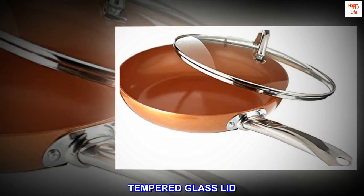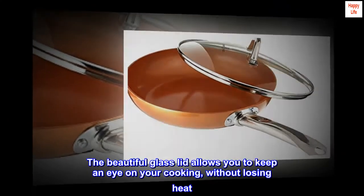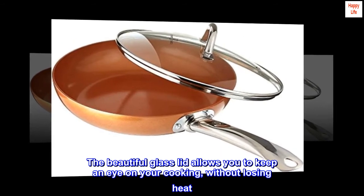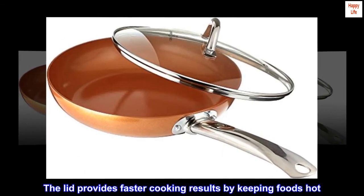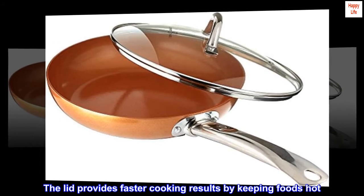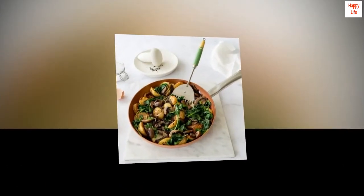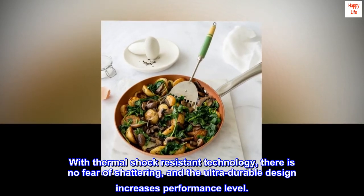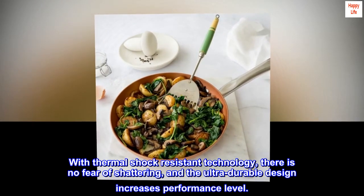Tempered glass lid. The beautiful glass lid allows you to keep an eye on your cooking without losing heat. The lid provides faster cooking results by keeping foods hot. With thermal shock-resistant technology, there is no fear of shattering, and the ultra-durable design increases performance level.